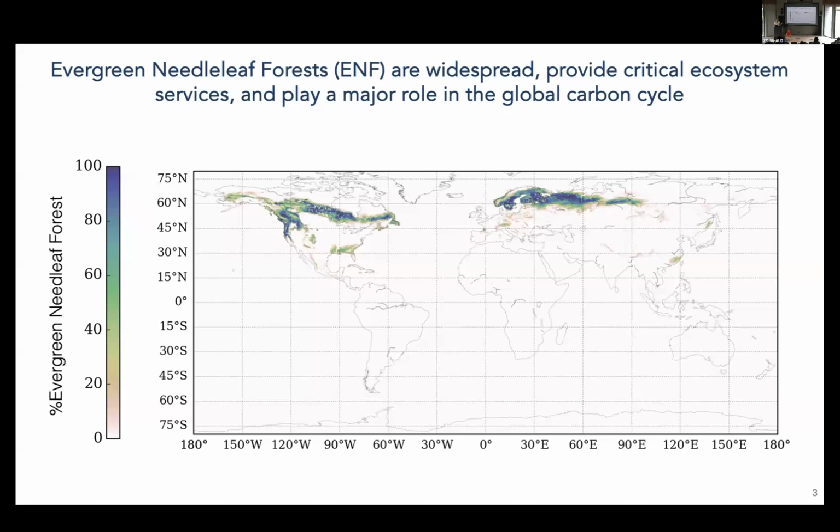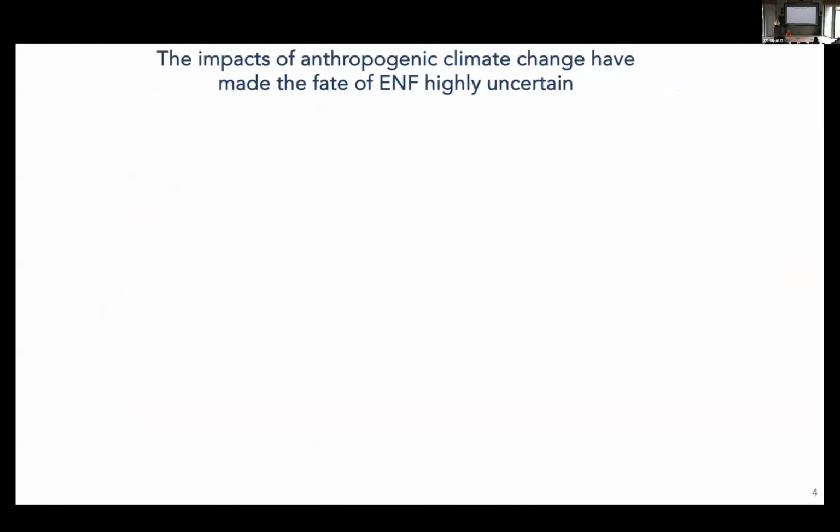So this goes without saying, but evergreen needle leaf forests are important. They cover a broad swath of the globe, and as a stress physiologist, I think they're one of the more interesting ecosystems to focus on.